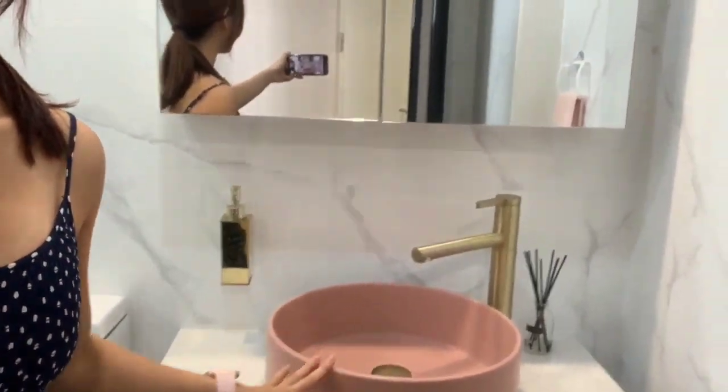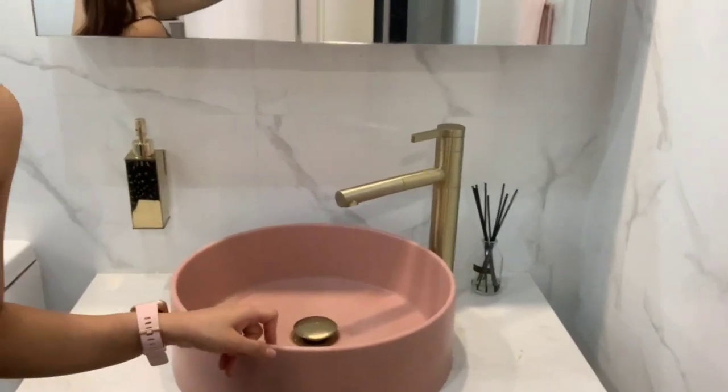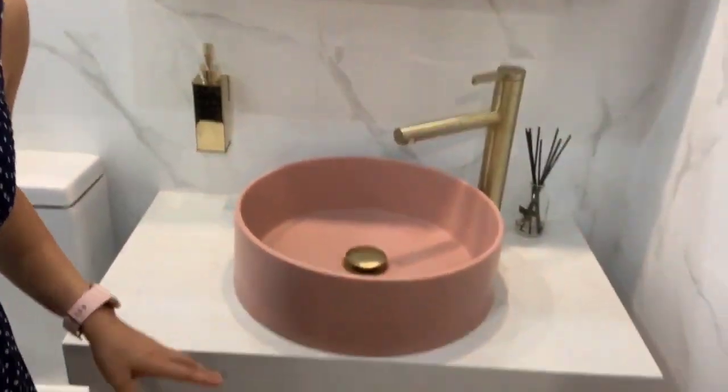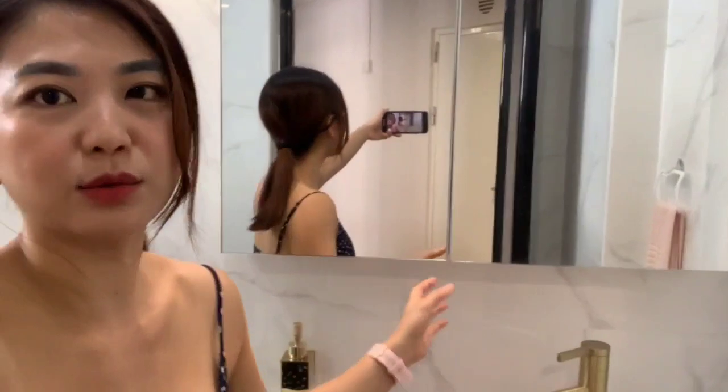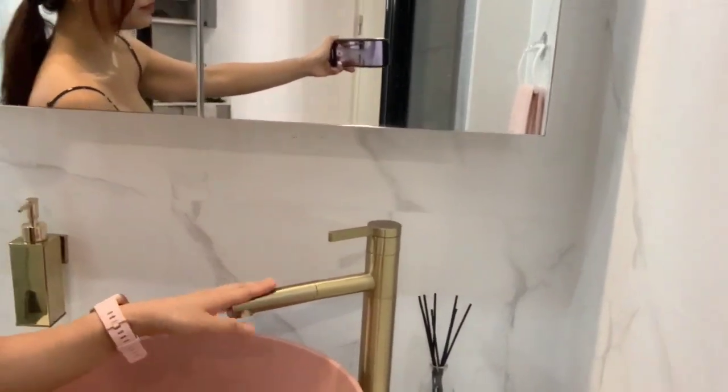Hey guys, so this is my guest bathroom. Like I was saying, it's in the theme of marble with pink accents. So over here I have my pink, I'm not sure what material this is. I think it could be granite or ceramic. So I also bought this from Taobao and got my ID to fix it in. And my vanity, I also wanted a lot of storage space in my bathroom as well. And my tapware is also from Kohler.